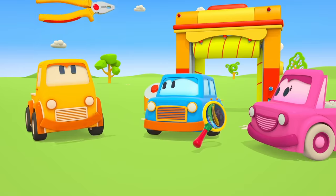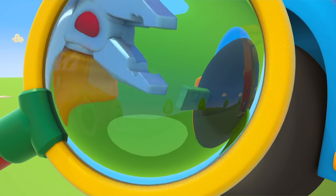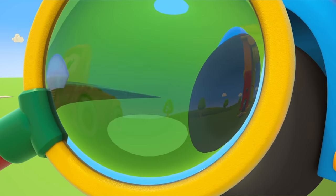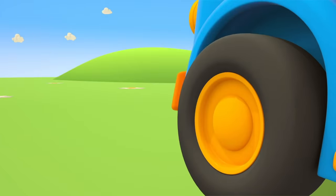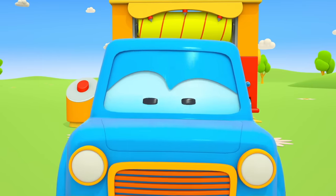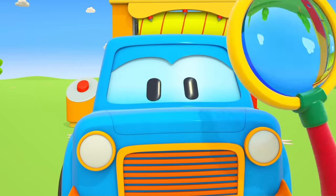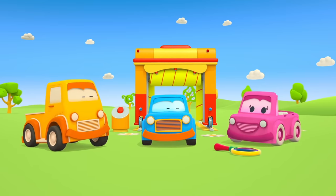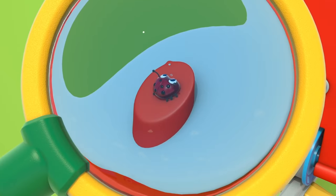Boo takes out the pliers, pulling out the splinter. Now Max's wheel is fine. Cars are playing with a magnifier. Crawling on a button. A ladybug. Oh, it flew away.